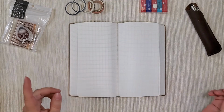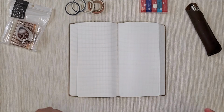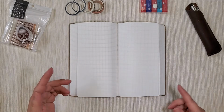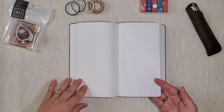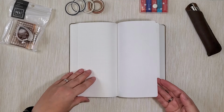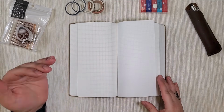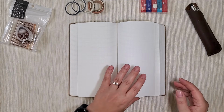One thing to note though is that there are no page numbers on here. So if you want to use it as a true bullet journal to be able to index it, then you will need to number them yourself as you go. From what I'm seeing, there are no notches on the pages to subdivide them a certain way. So you will need to measure them out to see where the middle of the page lands, where the third of the page lands, if you want to use them this way.